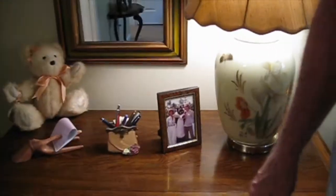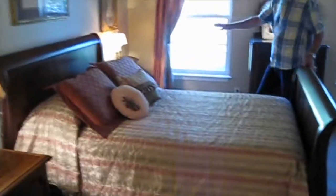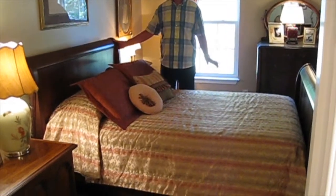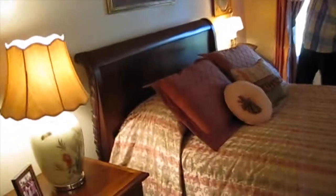If the camera will just back out a little bit and take a look now at the bed. If you take a look at this bed, you'll see that this bed is an antique bed, oak headboard and footboard, hand carved antiques. Okay, some pictures on the wall. I believe this might be her grandmother when she was a child.